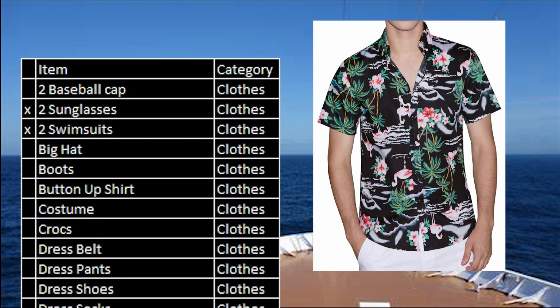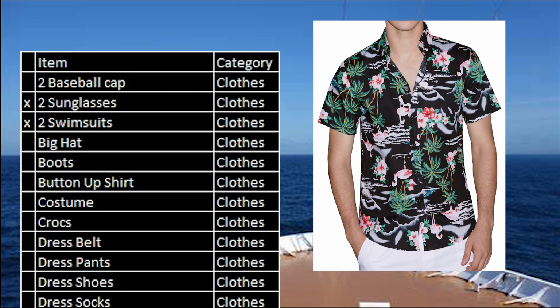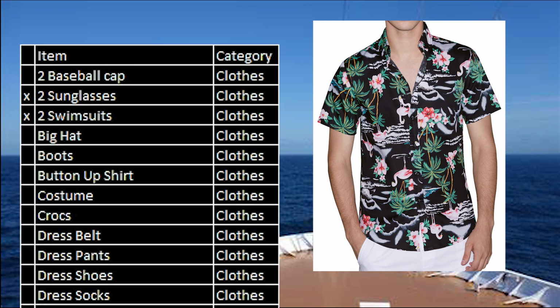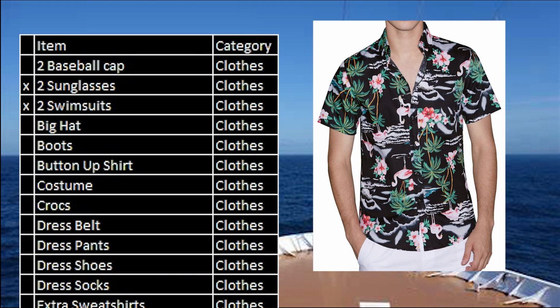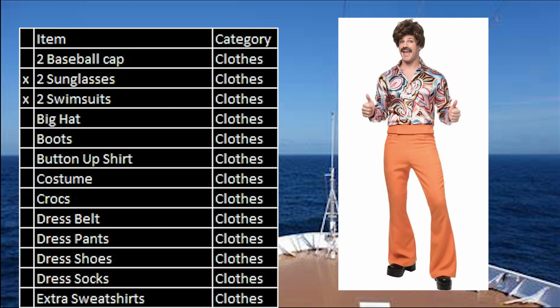Next is a button-up shirt. These are just my short sleeve, regular button-up shirts. I've got a wide variety of Hawaiian shirts, some funny print shirts. I enjoy wearing those for the majority of the days on the cruise, as long as the weather is a little better. Next up is costume.